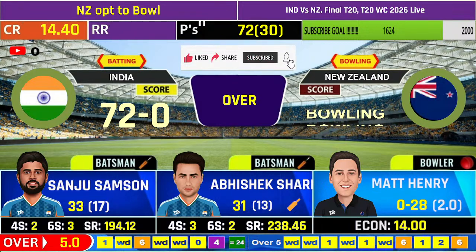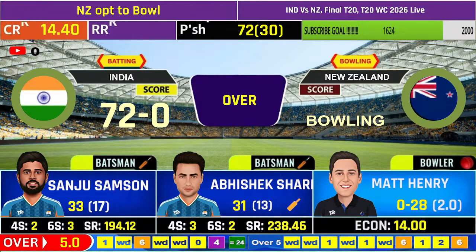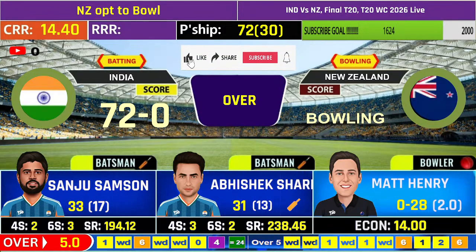Straight up. I think he might have got enough on it. Yes, he has. Much more than enough. And India go past 70, 72 for no loss after 5. A dream start here in Ahmedabad.